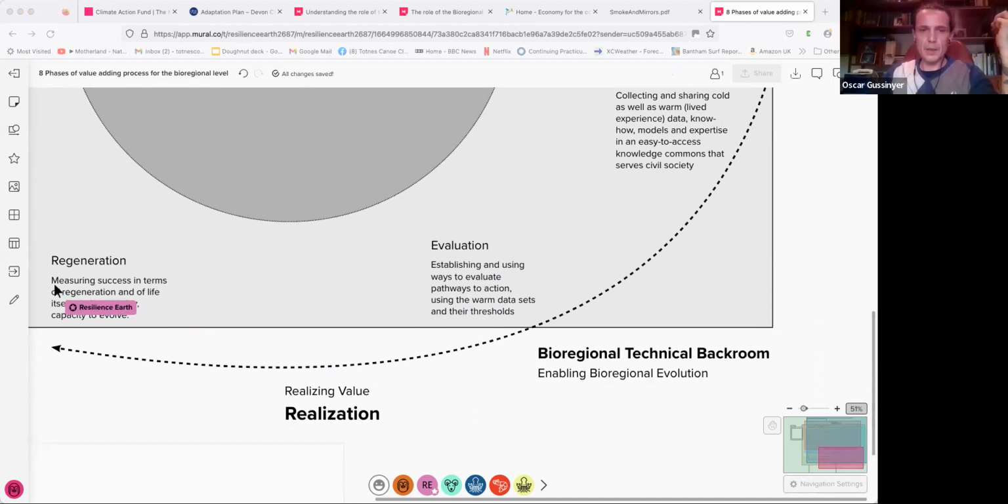Okay, then in the regeneration stage, measuring success in terms of regeneration and of life itself, vitality, viability, capacity to evolve. We haven't reached there, but the idea of that stage is that it's not only about evolving the outcome of the analysis that we got in evaluation. It's about evolving the whole thing. It's about evolving the articulation, the implementation. It's about evolving the 8 phases itself. It's about evolving the whole thing as nested systems. You have to look at all the different levels of the process that is going on and be able to regenerate them all in each cycle that you're doing.